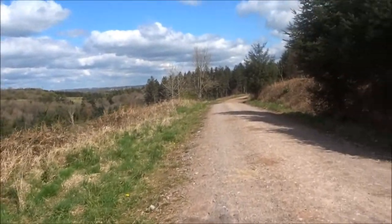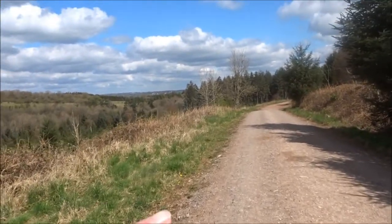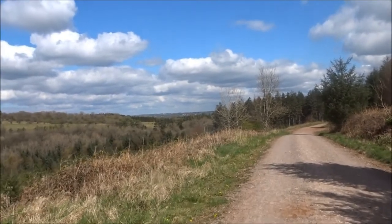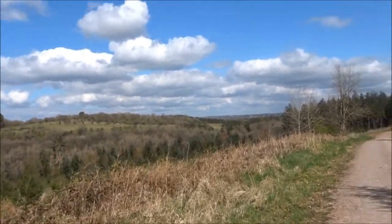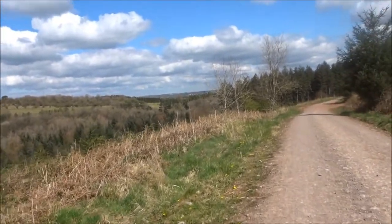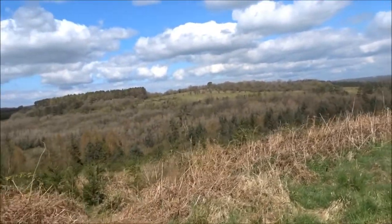April reminds me a bit of November, really, or the end of November, when you get that change into winter. Now this is going to be coming out into summer. Very similar in many ways. Temperature's very similar as well, especially at the moment.